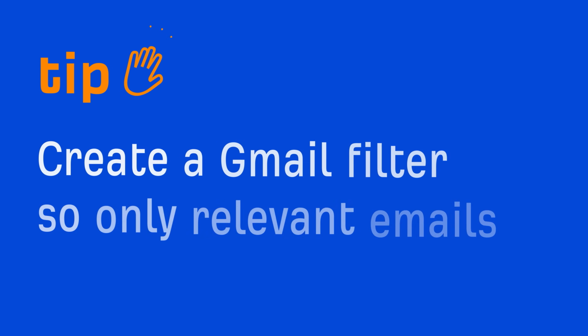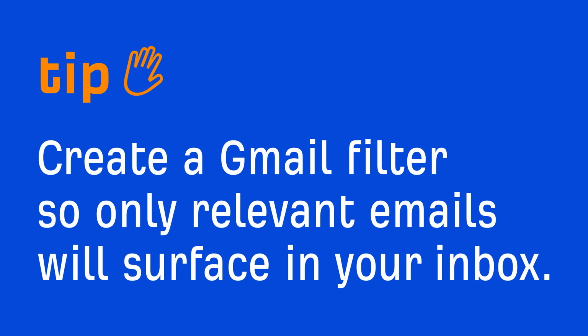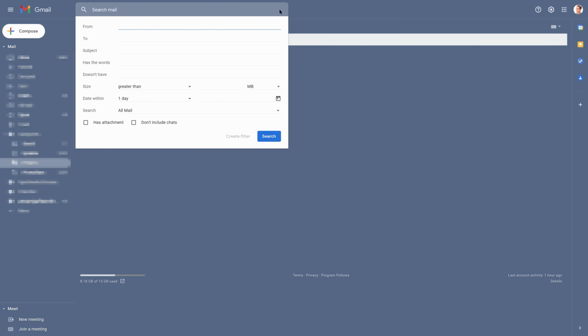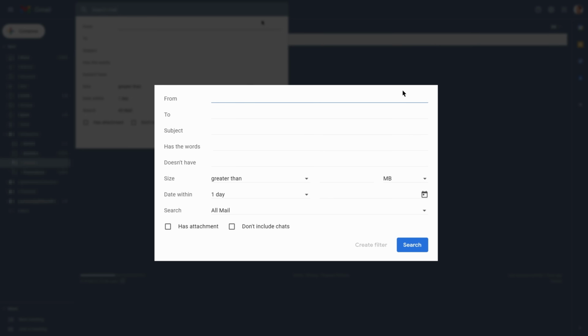A simple tip you can use is to create a Gmail filter so only relevant emails will surface in your inbox. Just log into Gmail and click on the caret to bring down the search options. Next, set the from field to haro@helpareporter.com. Then you'll want to set the subject to HARO within square brackets, since all of their emails include that in the subject line. Finally, set the has the words field to any keywords you want to monitor. And you can also use the or search operator to include multiple keywords or phrases.